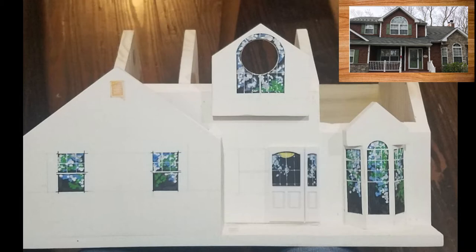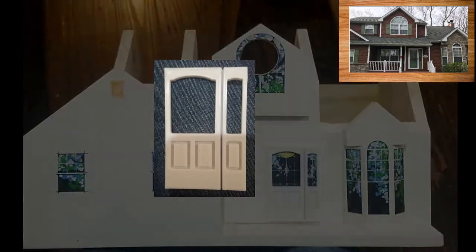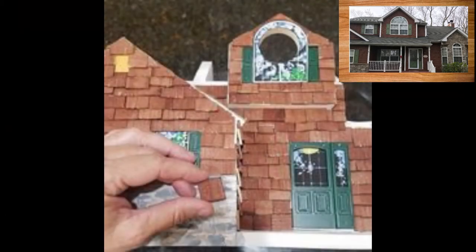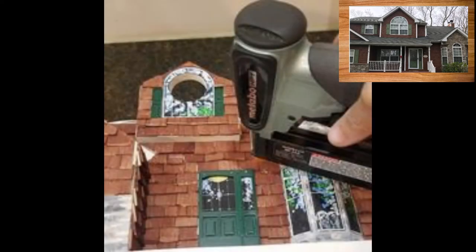As you can see, I've painted the windows. I also painted the windows in the front door and the side panel. The front door was 3D printed, painted green, and installed. Next came the stained shingles. I installed these one by one on all four walls.